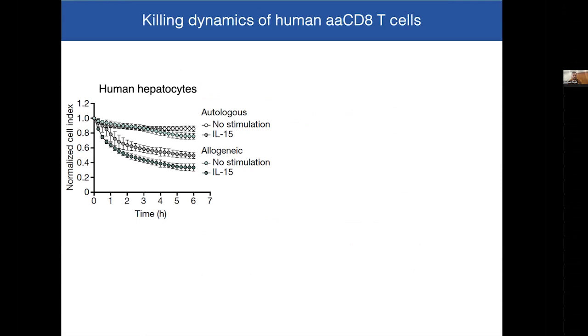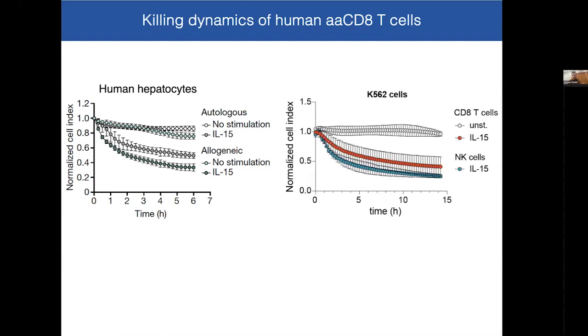And in the human setting, it looks a bit different. So here again, exogenous data, where we add human hepatocytes on the bottom and check the killing dynamic of autologous CD8 T cells stimulated with IL-15 or allogeneic CD8 T cells stimulated with IL-15. And you can see that there's not much of a difference between the killing dynamic of these two cells, showing us that also the autologous IL-15 stimulated CD8 T cells are very powerful and efficient in killing even autologous hepatocytes. And these are data from the AtlaZ system.